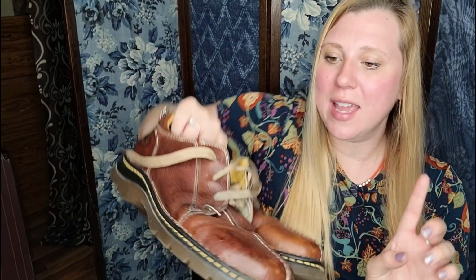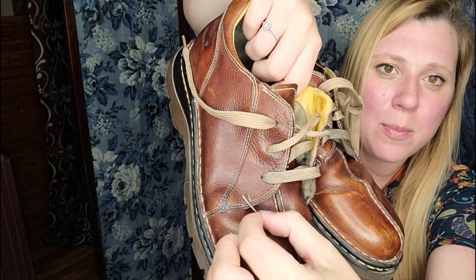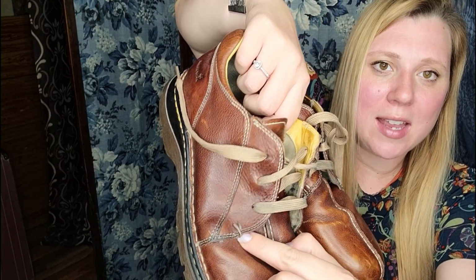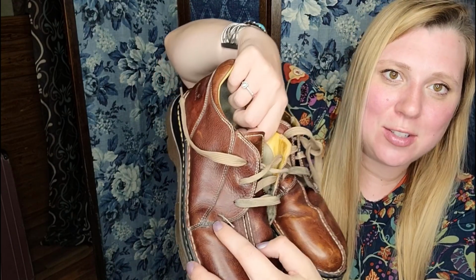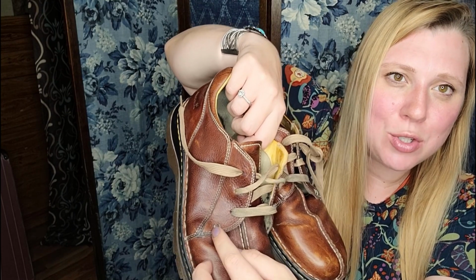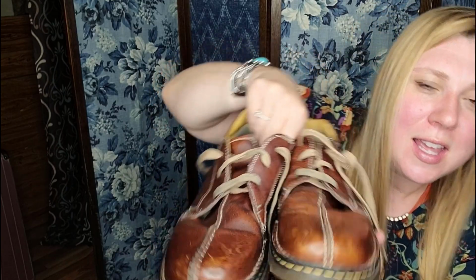The only thing I did find, this might be the reason that other people did not pick this up, is that this needs to go back into the hole, and this is already completely stitched, so it's not damaged. It's not a damaged shoe or anything, but this popped out, so I'm going to try to fix that before I list these. So there's that.